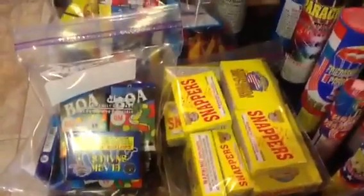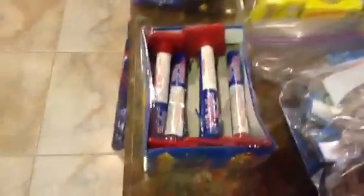Snappers. Everybody knows what those are. Little tissue paper full of stuff. Piccolo Pete's, Whistle Pete's, whatever you want to call them. They screech really loud and they give me headaches, but my dad loves them, so. And he doesn't like our neighbor, so.